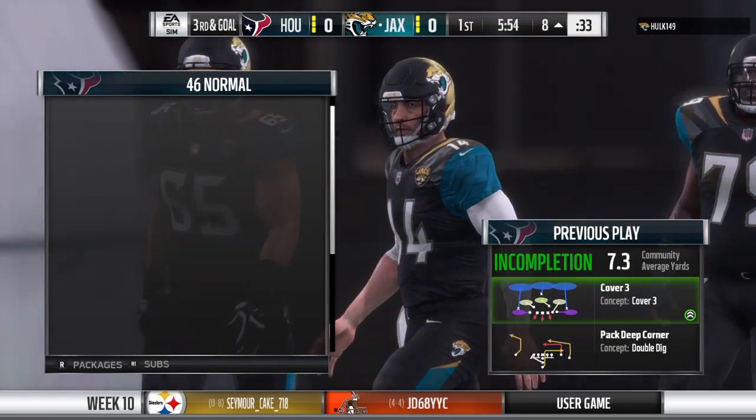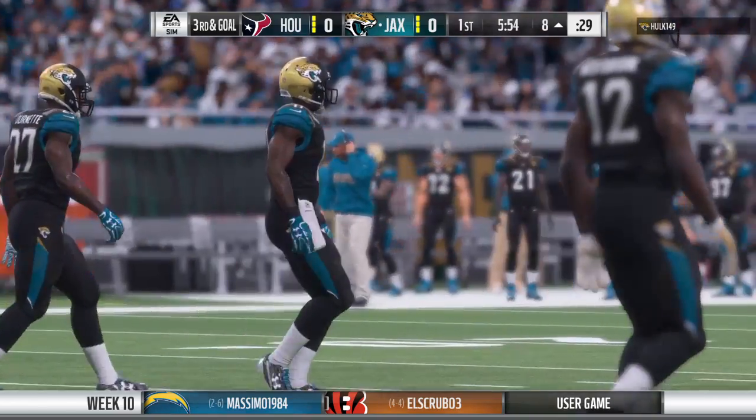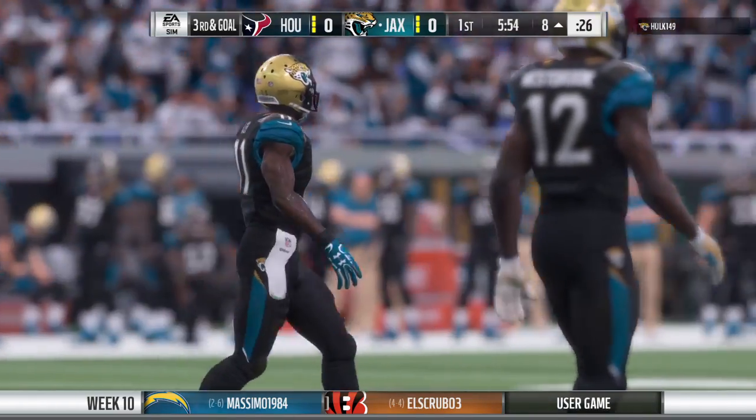This defense not going to make it easy for you. They're a physical group, and we just saw it there on that play. They came in, made the contact, just as he's trying to haul it in.